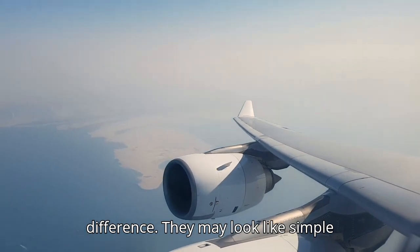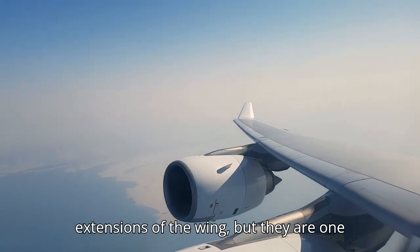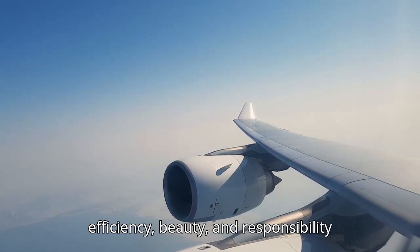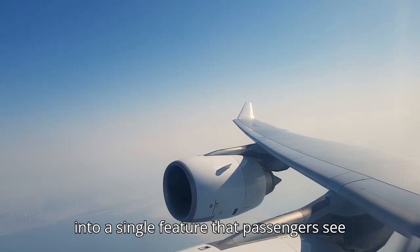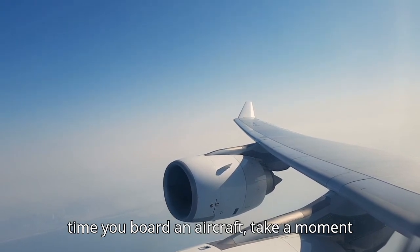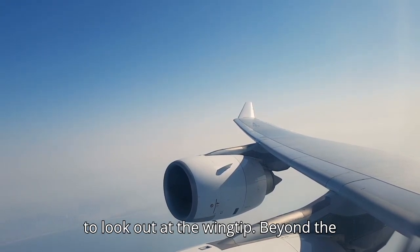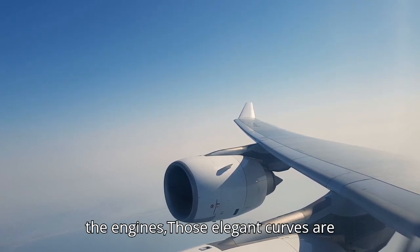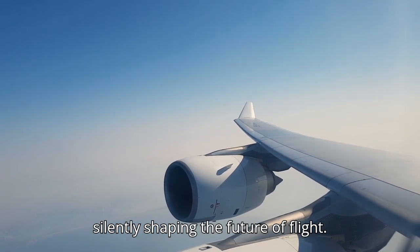Winglets are a perfect reminder that sometimes the smallest details make the biggest difference. They may look like simple extensions of the wing, but they are one of the most influential advances in modern aviation. They combine science, efficiency, beauty, and responsibility into a single feature that passengers see on nearly every flight today. The next time you board an aircraft, take a moment to look out at the wingtip. Beyond the horizon, beyond the clouds, and beyond the engines, those elegant curves are silently shaping the future of flight.